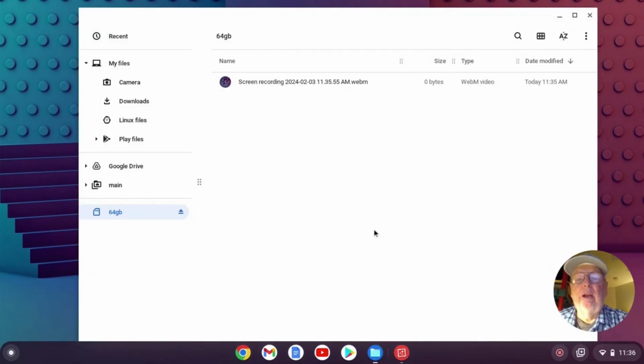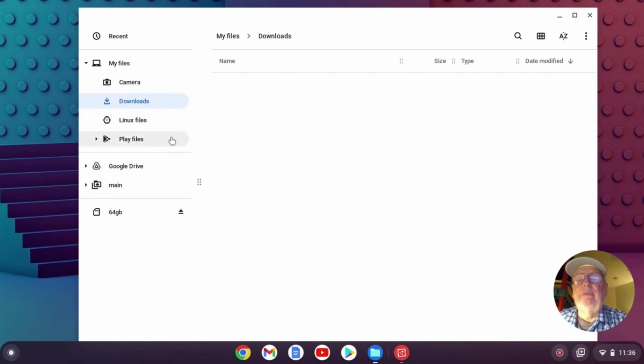Let's go to files first. There's our screen recording right there in our 64 gigabyte card. I changed it from the default of downloads, which is over here. I like to keep things off of the, I know I've got twice the space, but still, 32 gigabytes is not that great of a space. We don't have anything in our Linux files at all.